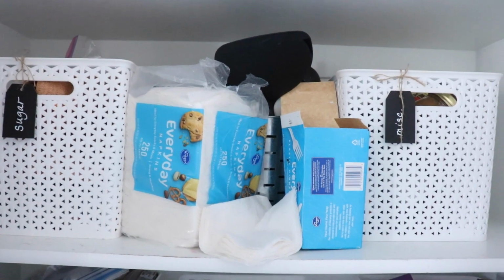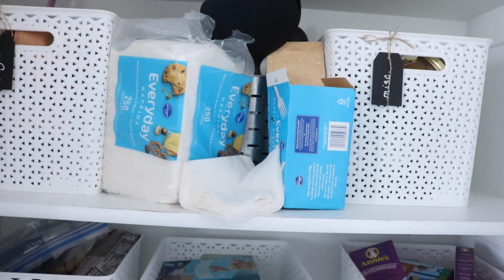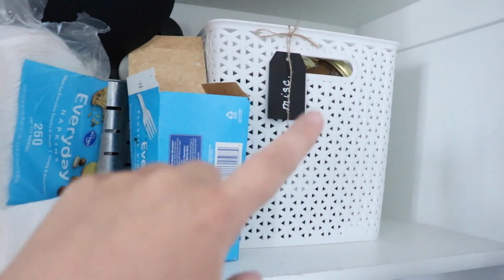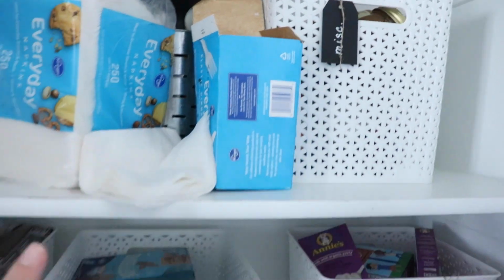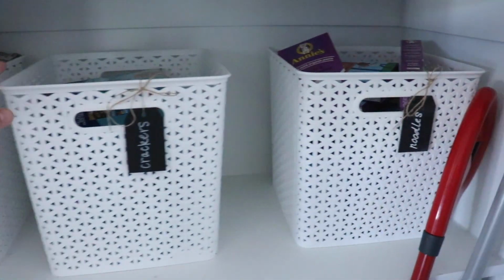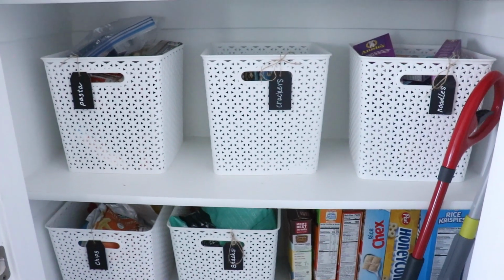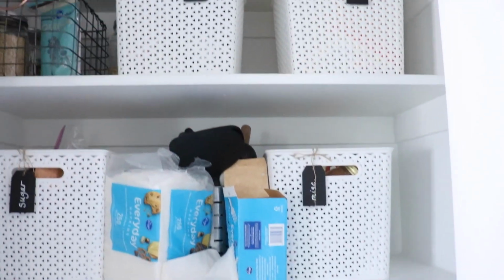Here is the great thing about decluttering before you organize: you know exactly what you need as far as organization solutions go. If I had not decluttered my pantry first and just gone to the store, I could have bought way too many or not enough bins.